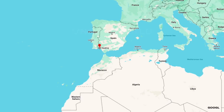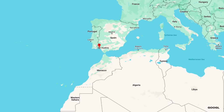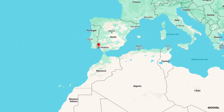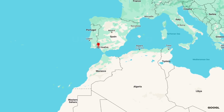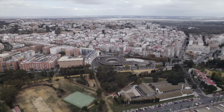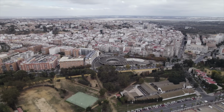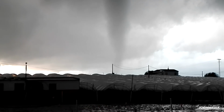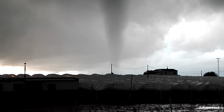Huelva, Spain is a coastal city and the capital of Huelva province. It's home to about 150,000 people who enjoy stunning views of the Gulf of Cadiz. However, on December 1st of 2016, all of their attention was on the city's outskirts when a monster tornado appeared on the horizon. It was around 6:45 on a typical Thursday night in Spain.